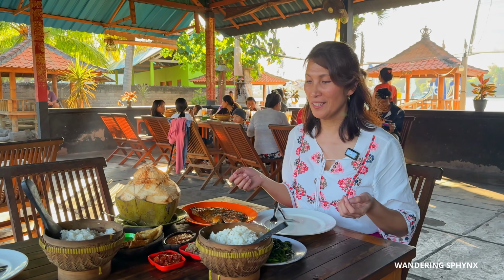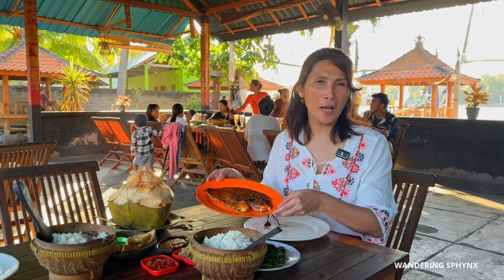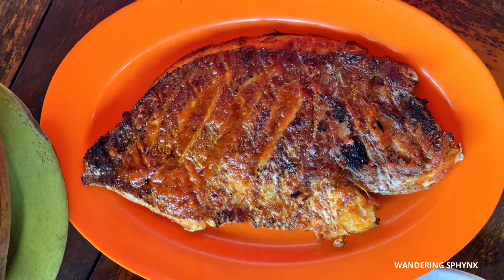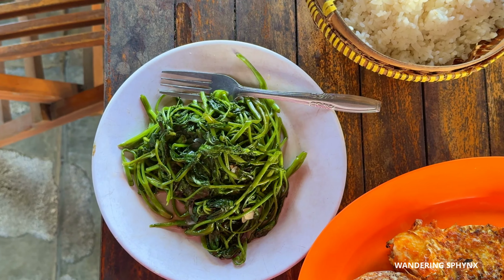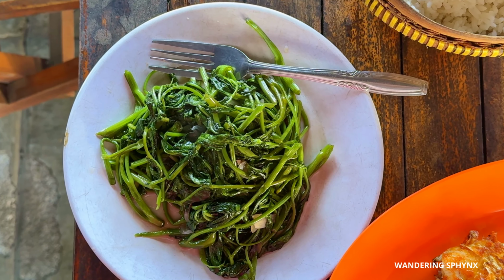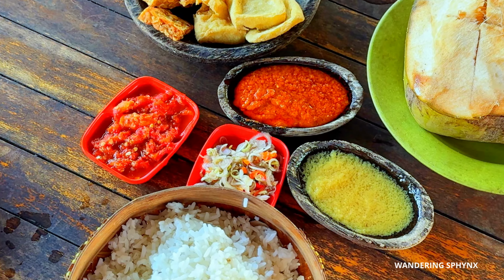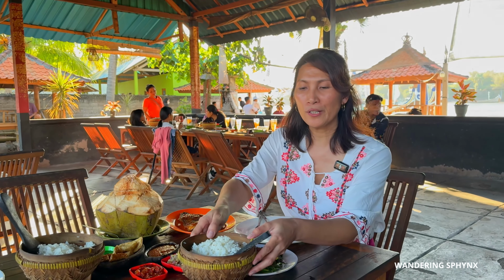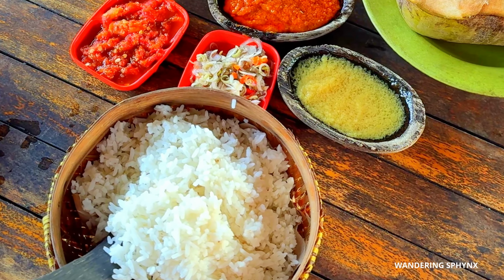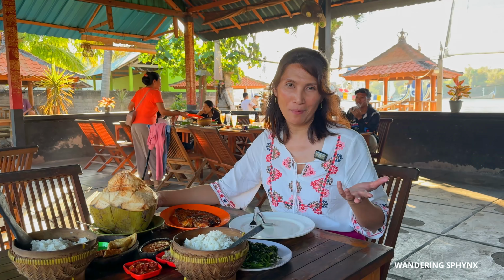So I've chosen the fisherman's dish tonight. I have ikan bakar, a simple grilled fish but enriched with the region's spices. I have sayur, simple green vegetables with sambal. I also have tempeh, which is fermented soybean cake, and of course white rice. And for drinks, nothing beats kelapa muda or fresh coconut for some refreshment.